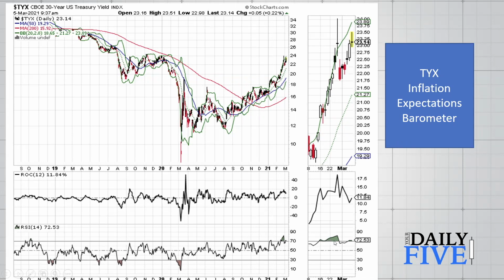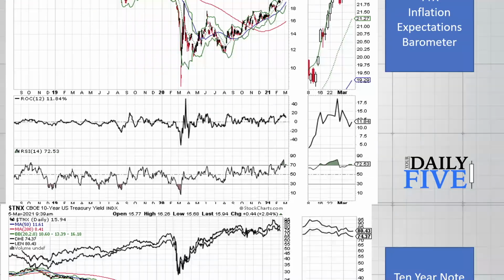We can also see down here that the RSI for the 30-year bond, as it was for the 10-year note, is pretty overbought. So I'm thinking we're going to end with a consolidation period here in bonds for a while, and the Fed is betting on that.